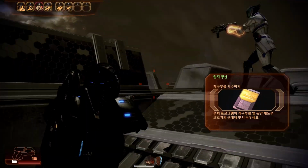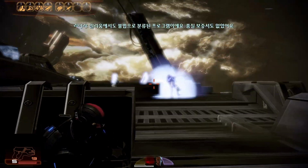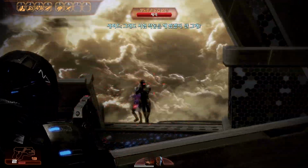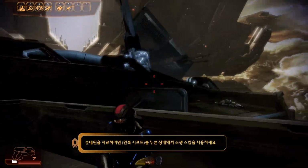Impact shot! You sure that shunt is working? It's illegal even on Ilium. It didn't come with a warranty. But you tested it, right? Here come more of them. Tell me you tested it.